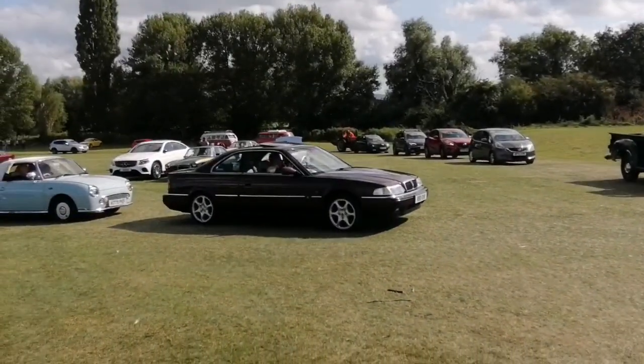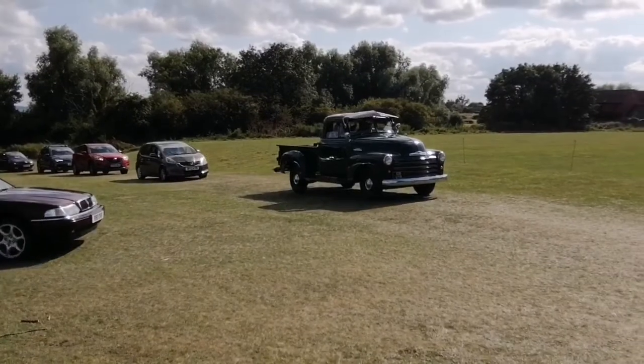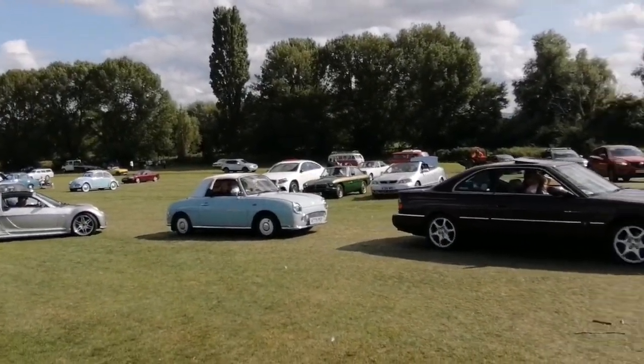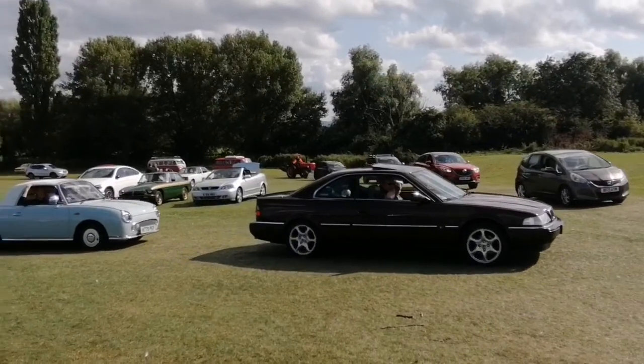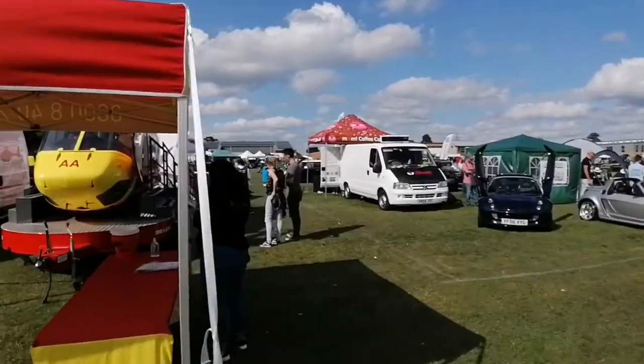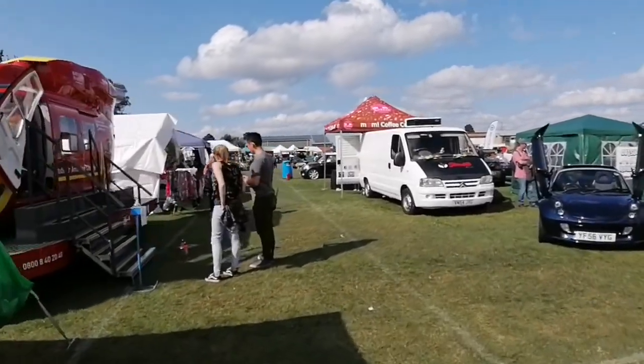There they are. Got the old Chev commercial there as well. Even got Nissan Figaros here now on the exhibit as well. MGBs as well. There are stands and stalls here. A Tewkesbury Classic Motor Vehicle Festival here, 2021.